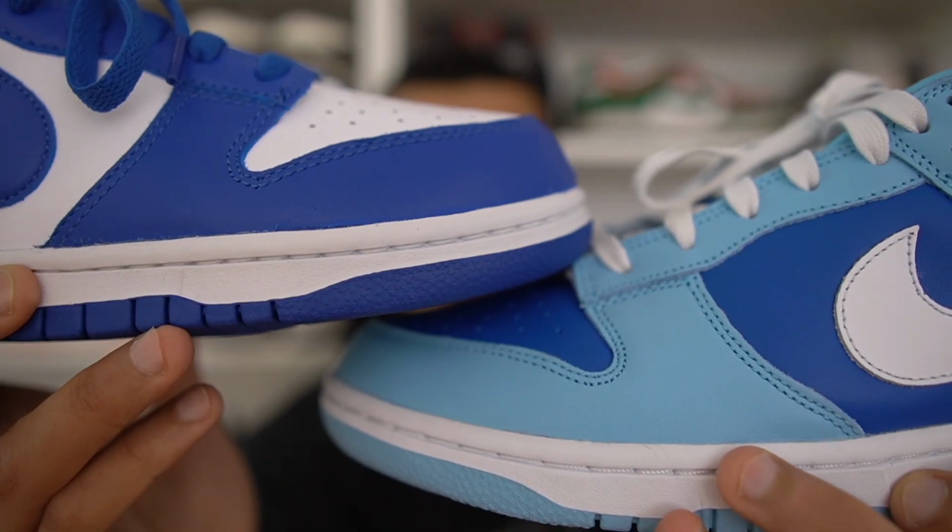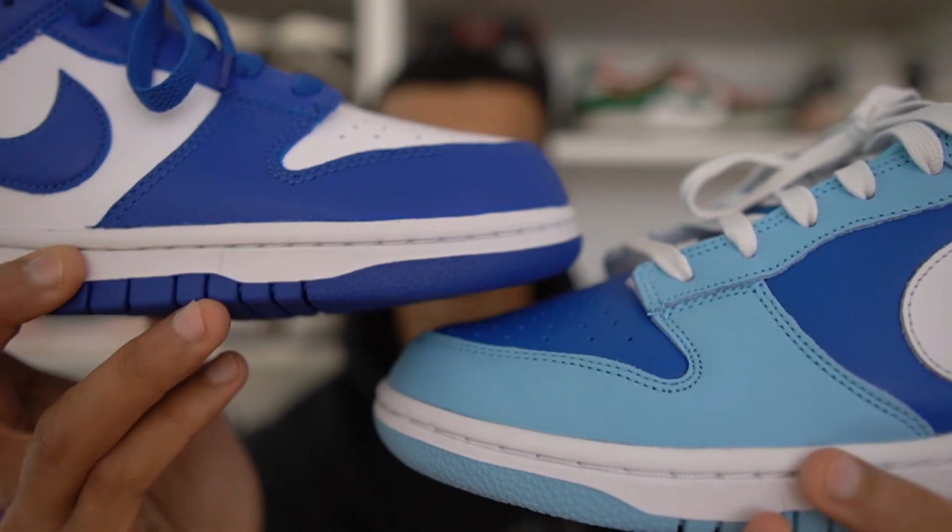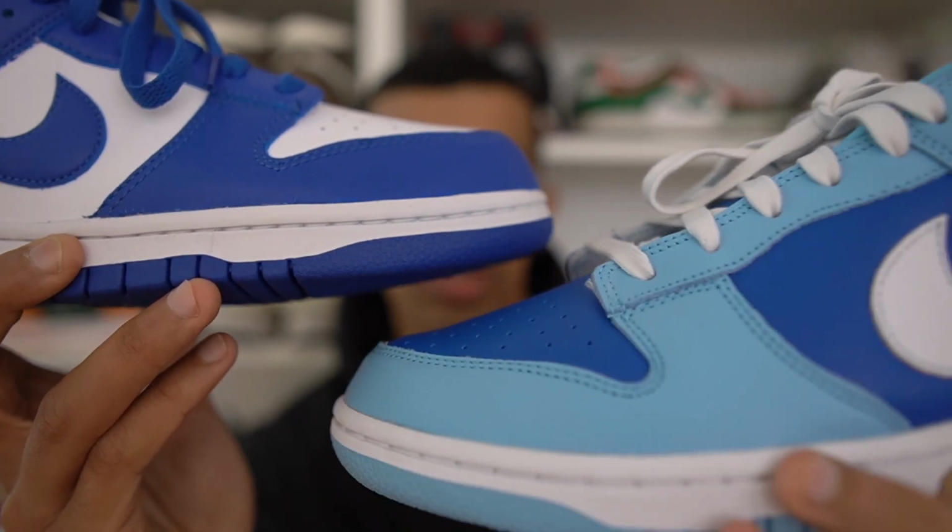And you'll also notice on the mudguard of the two shoes, on this Kentucky pair, how much higher that mudguard is compared to your regular GR Dunks. This Dunk right here is much more of a classic Dunk shape, something similar to the older versions of Dunks.